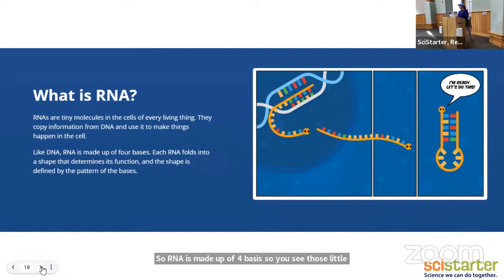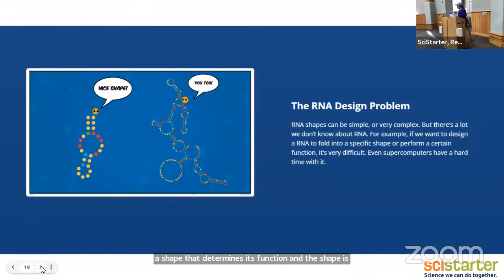The main difference between RNA and DNA is DNA has 2 strands. So you always see that double helix, right? Like the DNA bridge nearby. RNA has 1. It folds into a shape that determines its function, and the shape is defined by the pattern of the bases. So that's where the puzzling comes from. You're making the different shapes on this online game.